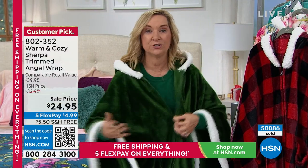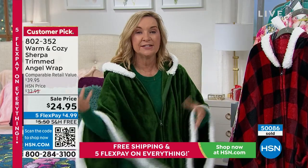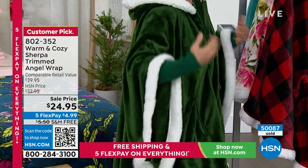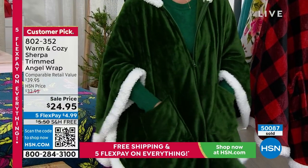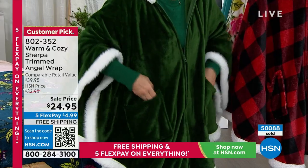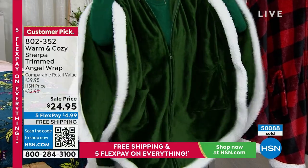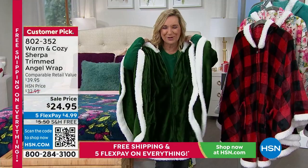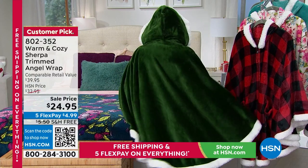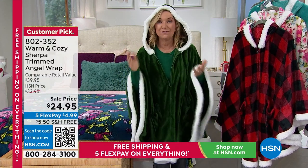This is the 10th year of the angel wrap. It started because we wanted the coziness of a warm and cozy plush blanket that you could wear and get things done in. So if you notice, it has no sleeves. It just drapes right over your shoulder. It has two big patch pockets in the front. And this version has our faux Sherpa that goes all the way around, and it even has that faux Sherpa hood. It's 36 inches in length, so it fits everybody.